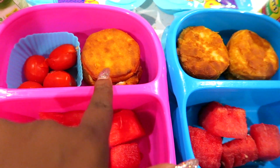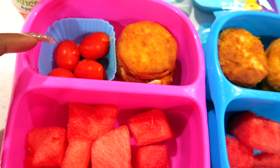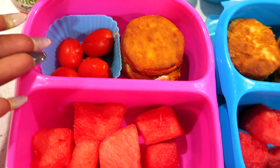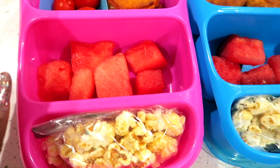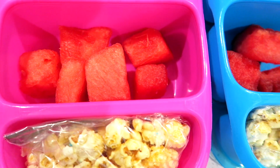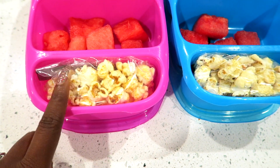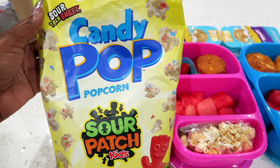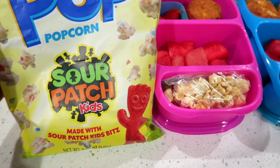I gave Jackson 2, gave Maddie 1, and then I gave her some tomatoes, but I cut the tomatoes in half just in case she's sitting there talking and not paying attention and she doesn't choke on it. Then I gave her some watermelon. She'd been asking for watermelon all day yesterday, so I figured I would give her some today. And then I gave her some sweet and sour popcorn. Let me show you guys what it is. This is the candy popcorn, sweet and sour patch kids popcorn.